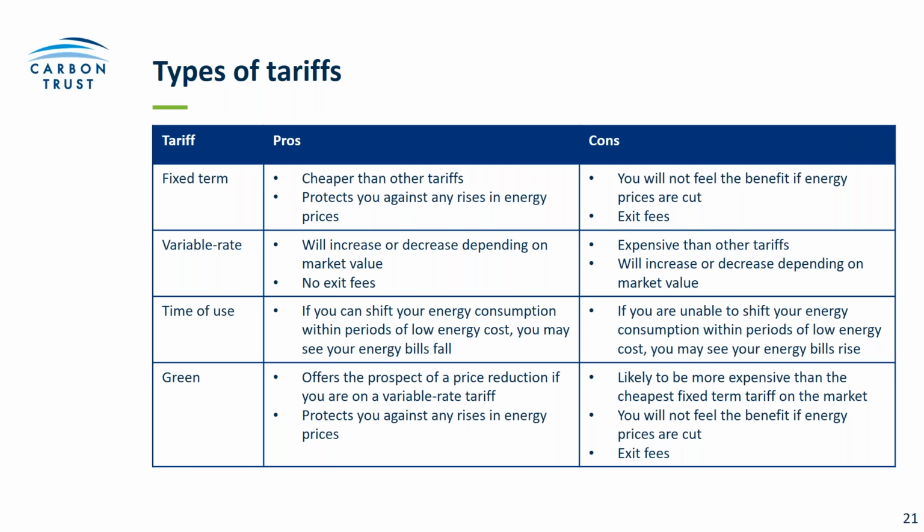So as described, this will increase or decrease depending on market value, which means that you will feel the benefit if energy prices are cut. But on the flip side, if energy prices rise, you'll be hurt by this. There don't tend to be any exit fees with these tariffs, but they do tend to be slightly more expensive than other tariffs, and definitely usually more expensive than fixed term tariffs.